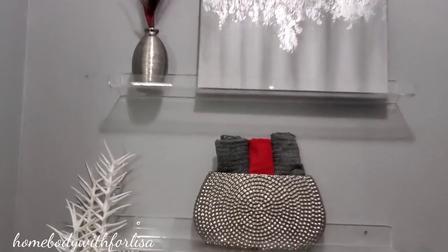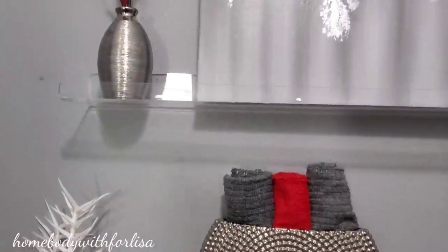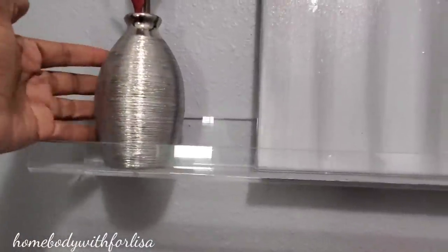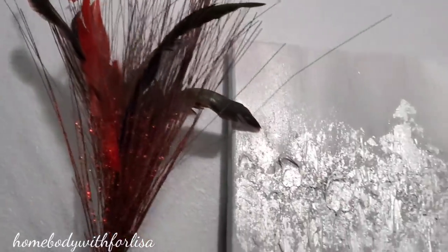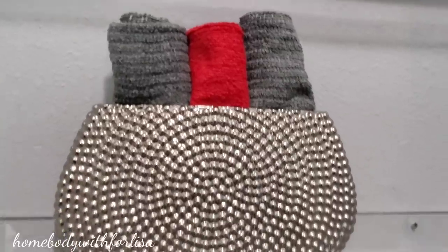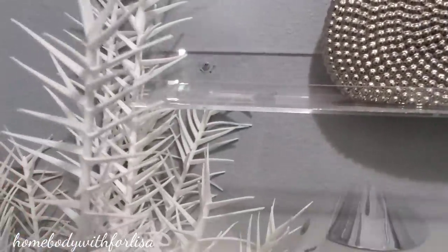The acrylic shelves came from Amazon. The little diffuser container came from Burlington. These super cute flowers here came from Hobby Lobby. The vases that you see came from Burlington. These picks here came from Z Gallery.